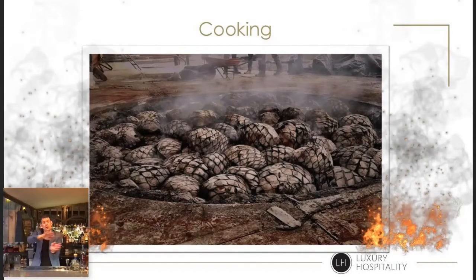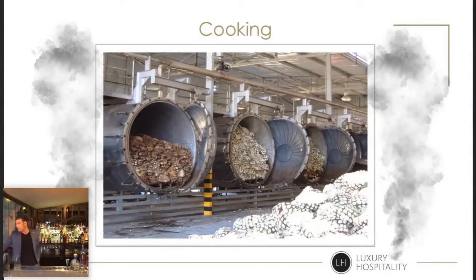We go to the next slide. Then we see a different technique. They call this an autoclave. It's a super big steam pressured cooker, basically. Steam is forced into the large vessel. The agave gets cooked, and everything becomes sweet and moist and ready to be juiced.